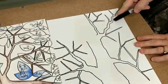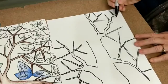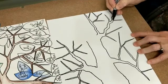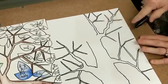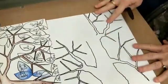Oh, I wish I had put a limb here. Can I still put a limb there? I could. There isn't any reason I can't put a limb there. So we'll put one right there. That would let me put some leaves over here. Okay, what do you think? I think I got lots of space on this side to put leaves.